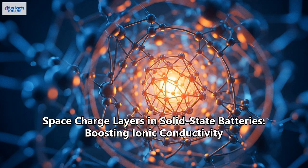Key strategies include interfacial engineering with coatings and buffer layers. Applying thin coating layers at the electrode-electrolyte interface is a widely explored strategy. These layers can prevent detrimental chemical reactions, improve physical contact, and, importantly, modify or suppress the formation of resistive SCLs. For example, a properly chosen buffer layer can facilitate smooth lithium-ion migration across the interface by altering the electrochemical potential landscape.